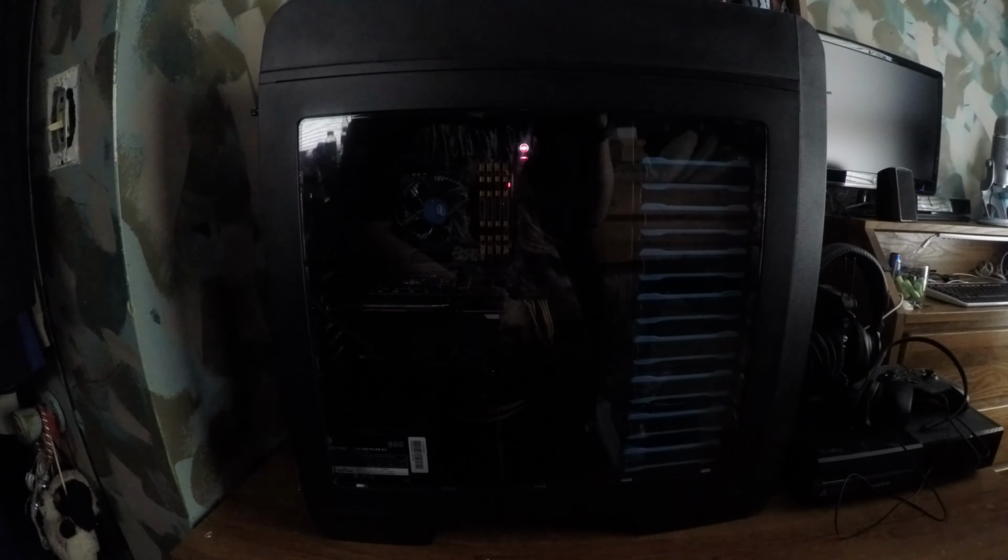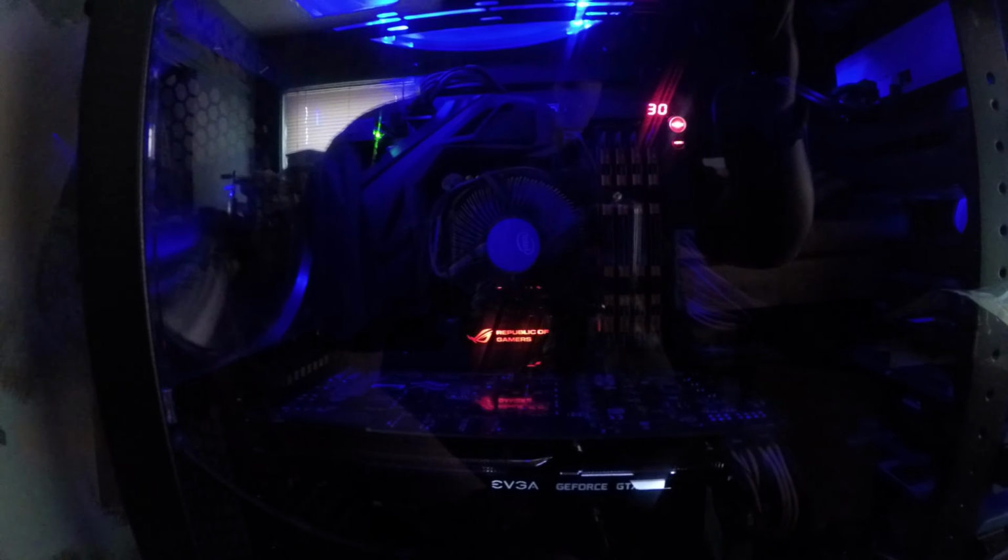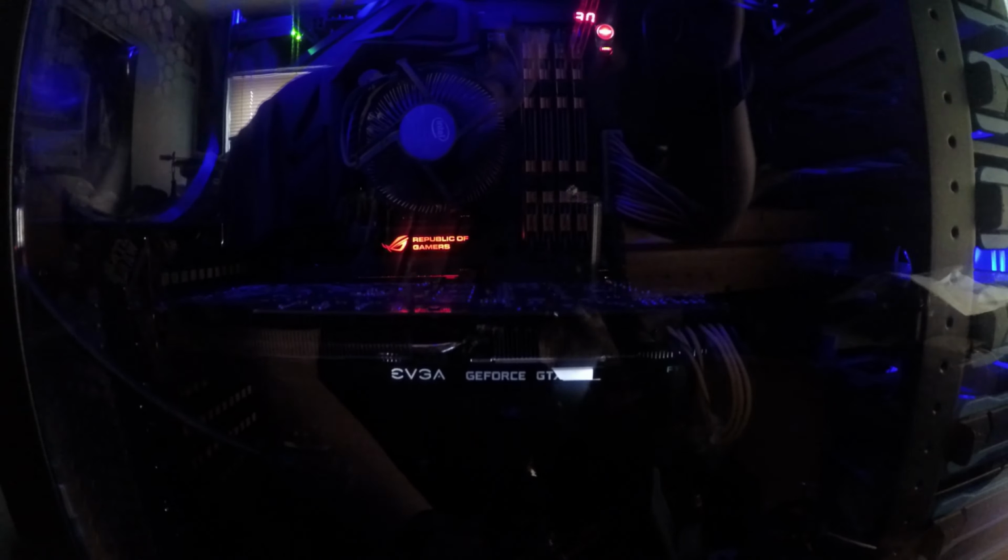Quick update. I needed to get a new PC, because I pretty much Frankenstein'd my old computer. So I just kept upgrading components until I couldn't put new stuff in it. So I got a new case, the Thermaltake Core V71.